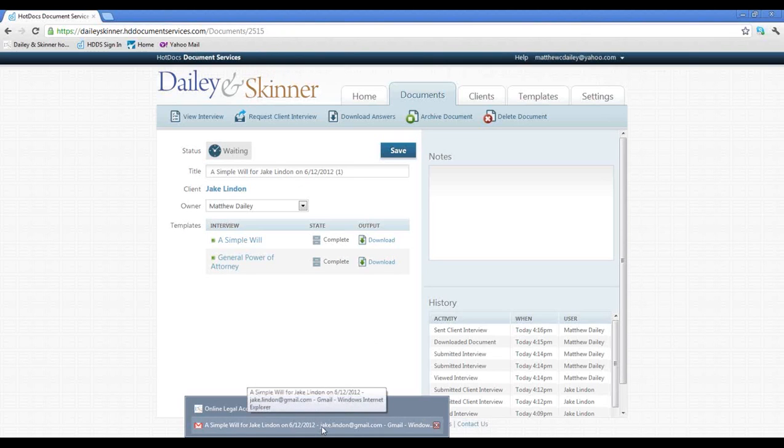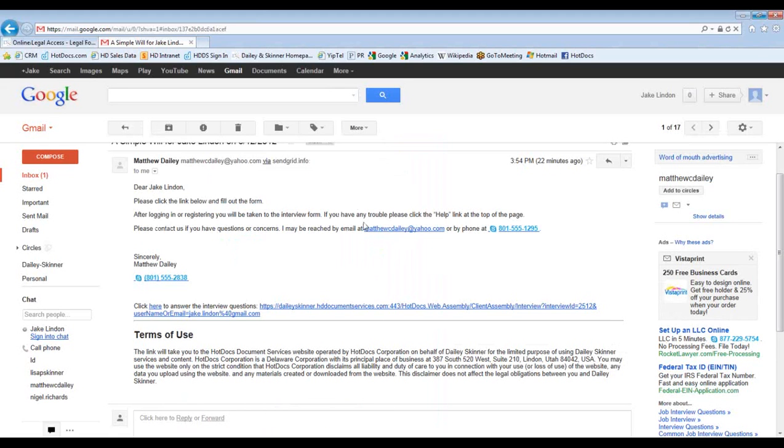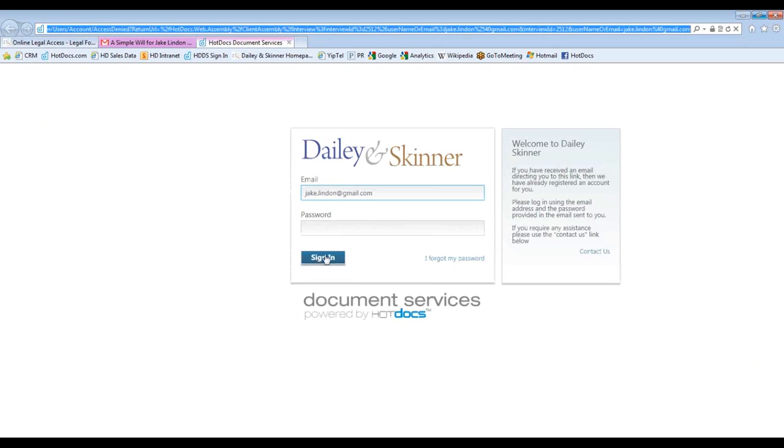Now let me pull up the email account of your client so you can see what that email looks like. So I'll open that up here, and then this is in his Gmail account, in his inbox. You can see from Matthew Daly, there's your email address, and it shows that it was sent directly to the client, and it's personalized. So dear Jake Linden, information that you choose to put in the email, and has your contact info here, and then he just simply clicks on this link, and then it brings up the sign-in screen where he logs in and fills out the questionnaire.